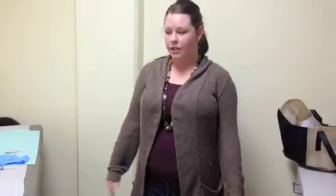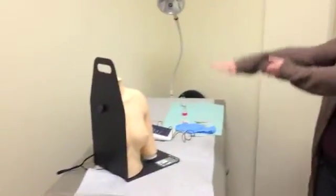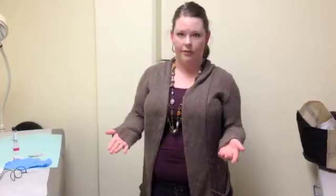And then we also need to check for your rotator cuff to make sure that's not injured. So we're going to do the drop test. So what I would do is help hold your arm out, and then when I let go, go ahead and drop your arm slowly. And if you can do that without pain, then there's not going to be any signs of a rotator cuff injury.